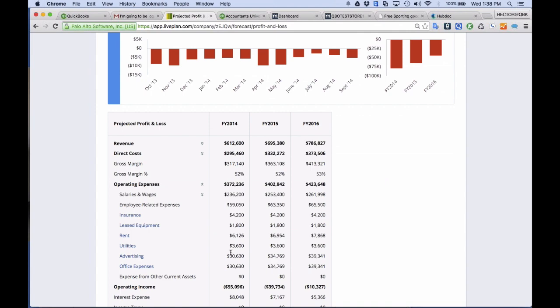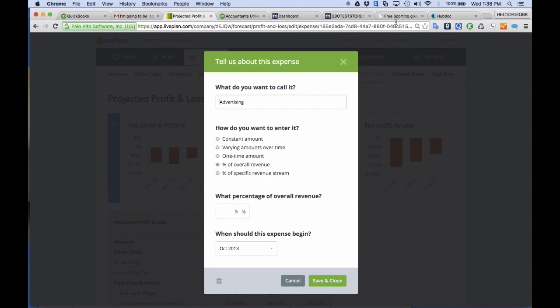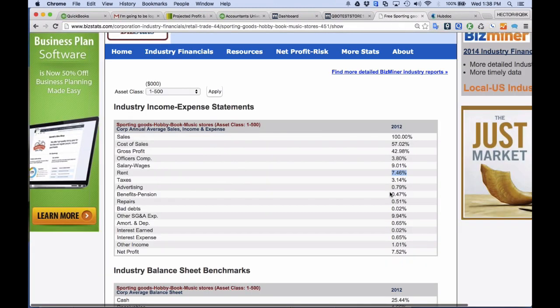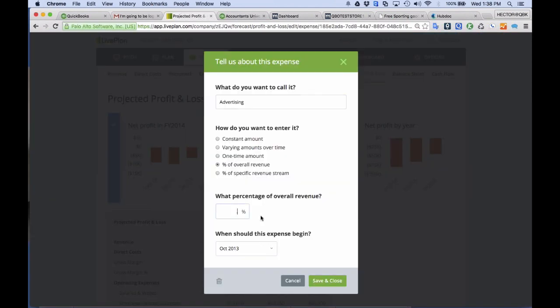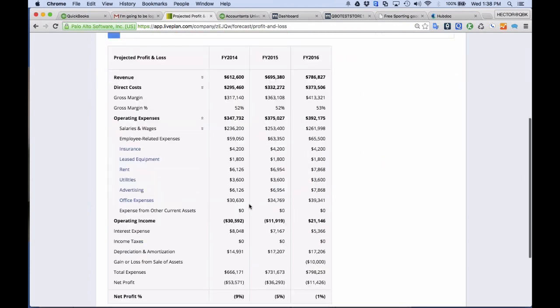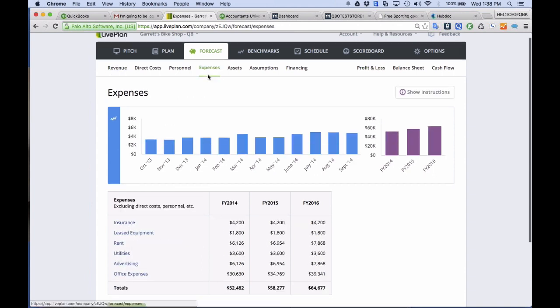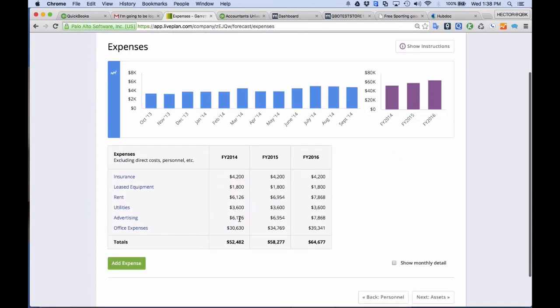So if I had a target, like for example, advertising right now is 30,000. If I wanted to be somewhere around industry average, here it says it's 0.79%. So if I come in here and use the same, I'm going to round it up to 1%, and then hit save and close, then it's going to change, let's call it my budget, based on that. So now it says that for advertising, I will have a different amount. So let me go here to expenses and then click on advertising, and see, now advertising is $6,000 instead of $30,000 or whatever it was before.